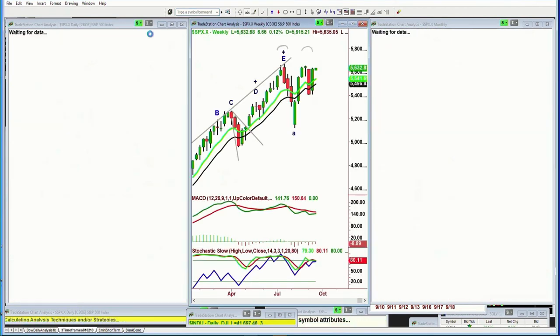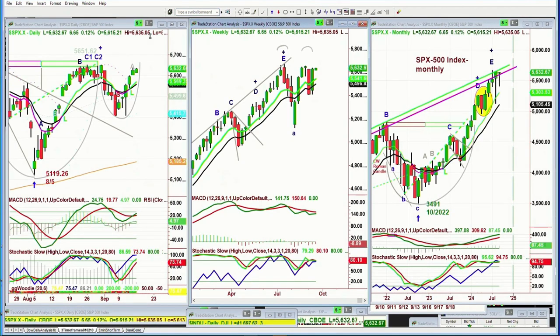It is now up 6.58 at 56.32, working hard to get to the left side highs of 56.51. We'll see if we can do that. Also, kind of a cup and handle pattern. Not one of my favorites. I'll talk about that when we get back.